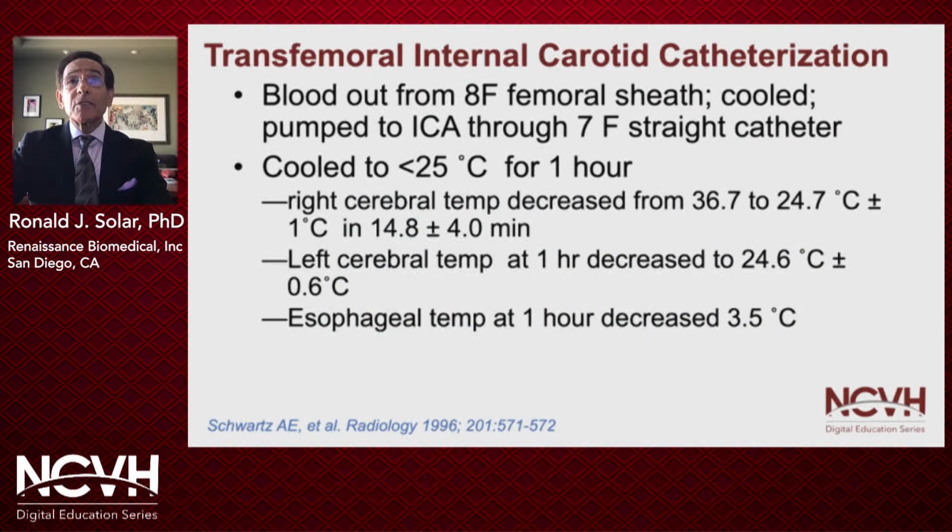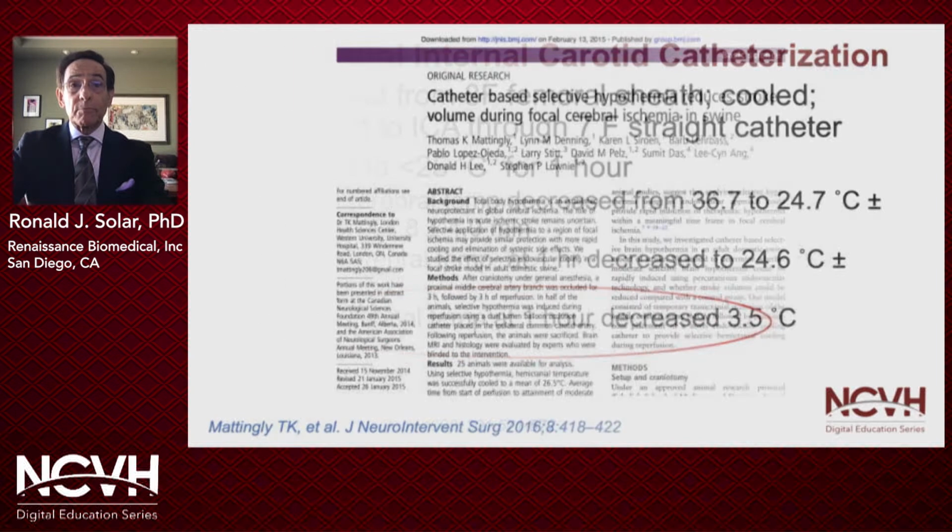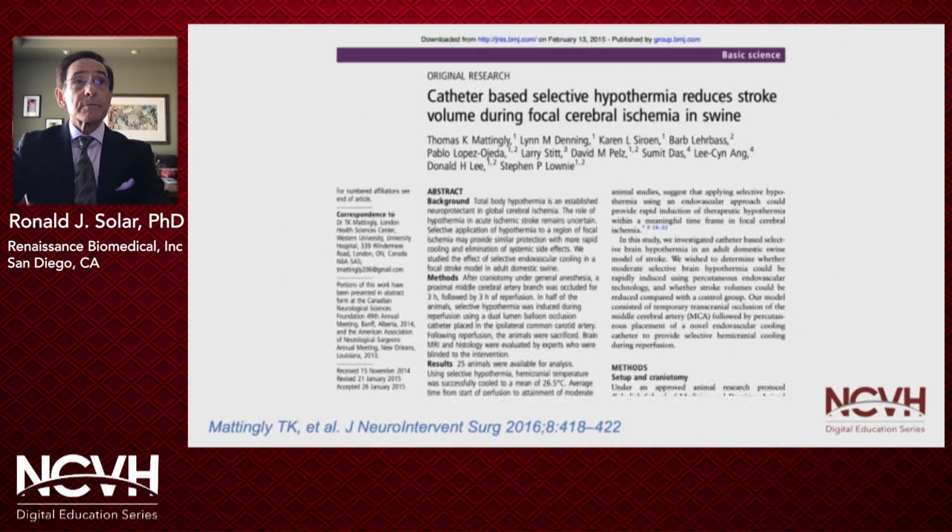The investigators attempted a transfemoral catheter approach to pump the cold blood to the internal carotid. But as found in the ice saline studies, the cold catheter sitting in the aorta resulted in systemic hypothermia, limiting the application of this technique. More recently, a Canadian team developed an elegant stroke model in large pigs and studied the TwinFlo catheter, which is a percutaneous active insulating catheter to selectively perfuse cold blood to the brain.